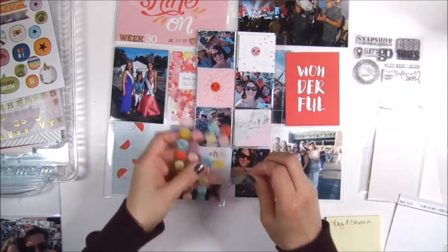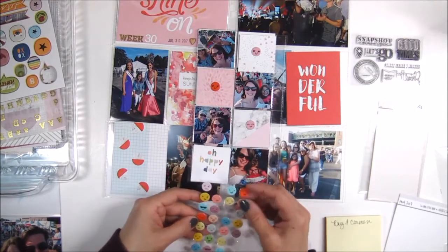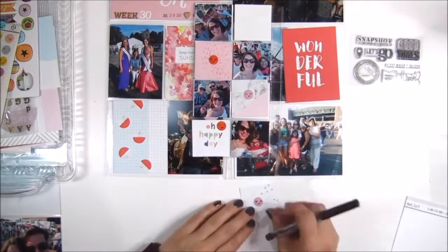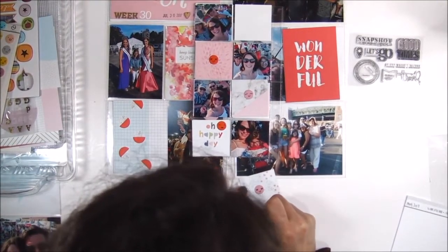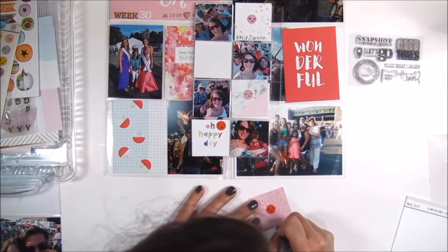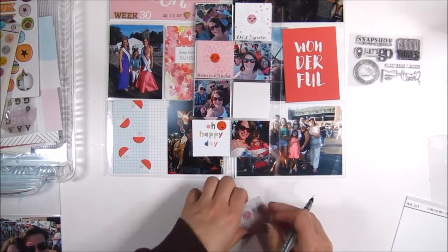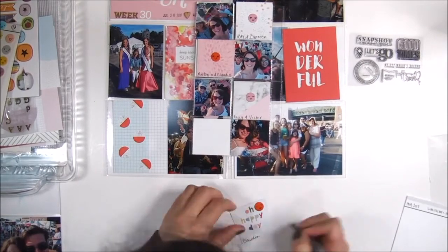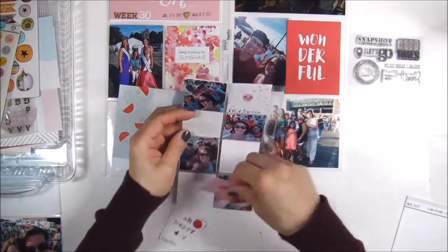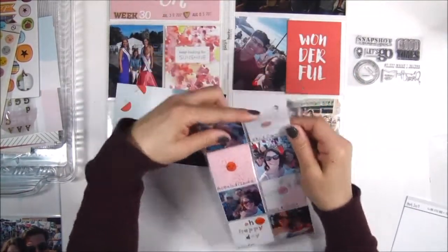So now I'm deciding which emojis to use. I think after this spread I will probably give those emoji stickers to my daughter because I probably won't use them again. And here I decided that yes, I would go ahead and use my own handwriting. So I just documented the names of the persons who were with me in the photo. There we go. That insert is complete.